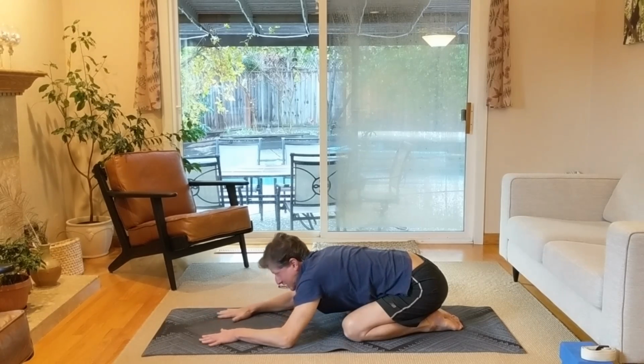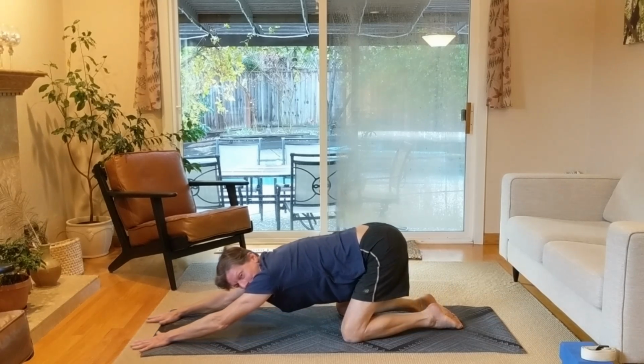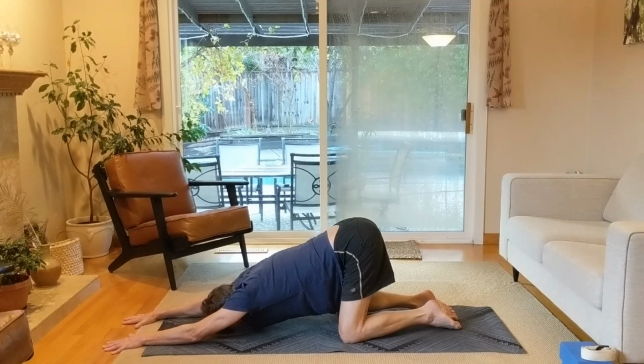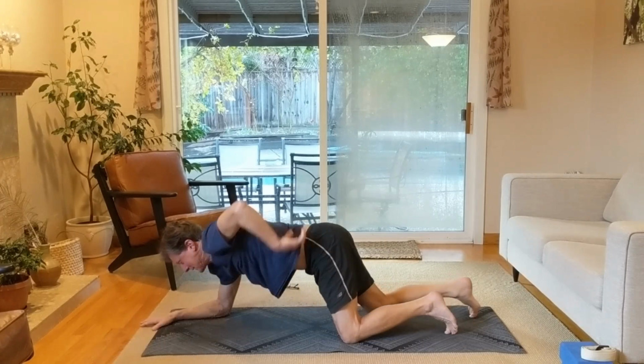And then back to center, puppy dog. We start sliding the hands forward, and you want to try and get the hips directly over the knees. Push the hands, fingers, especially thumb, index finger into the ground, armpits towards the ground, arms are active. The head, forehead may or may not be touching the ground. And then from here into Sphinx.